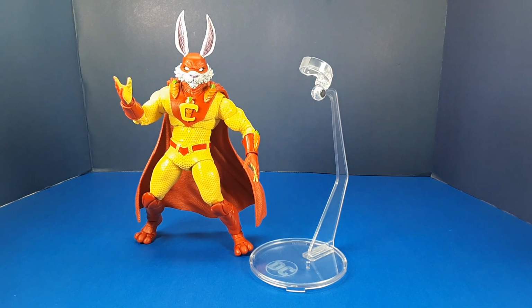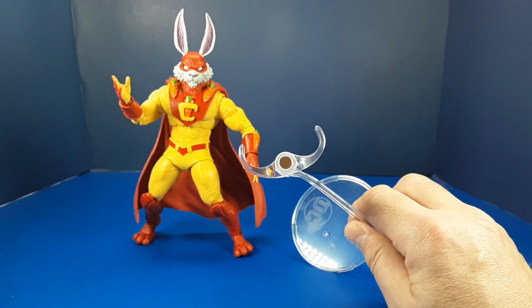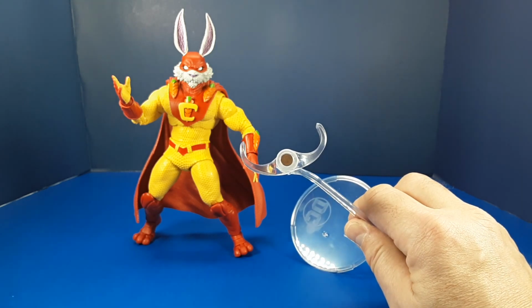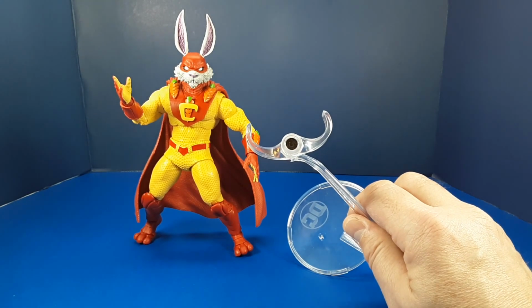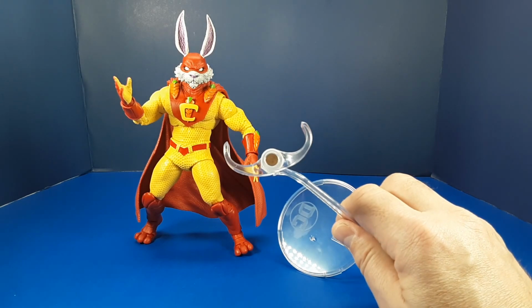There's also a flight stand included, but I find this flight stand to be quite useless. This claw is not big enough to fit around the figure's waist, so I'm not sure how you're supposed to use this with this figure unless you kind of prop it up under one of his arms. I just have it thrown in an accessory box. I don't find it to be useful at all.